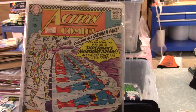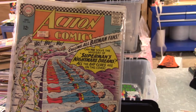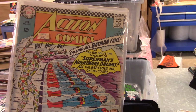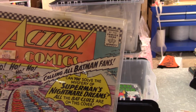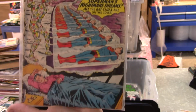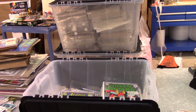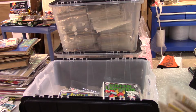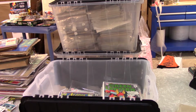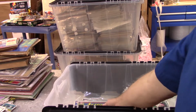I like that one because it's got the Batman fans. So they're trying to do a cross appeal there. Make it more of a mystery book than an action book, and see if the Batman fans can figure out the mystery. Not really what you'd call a true crossover, but still kind of an interesting way to go about that.